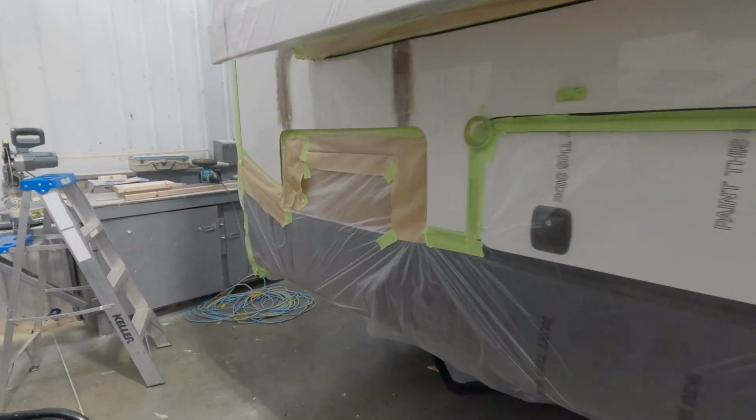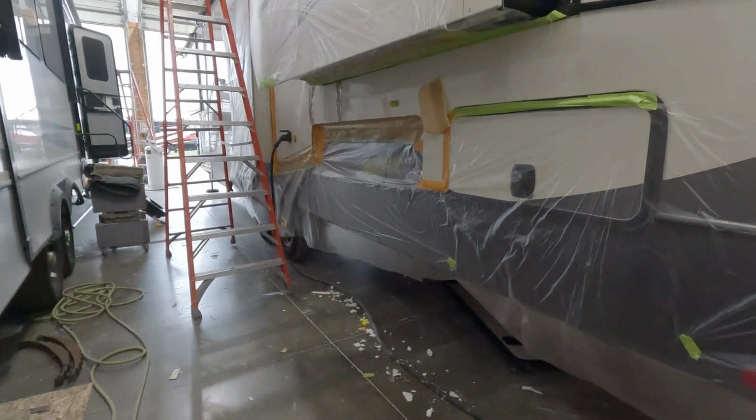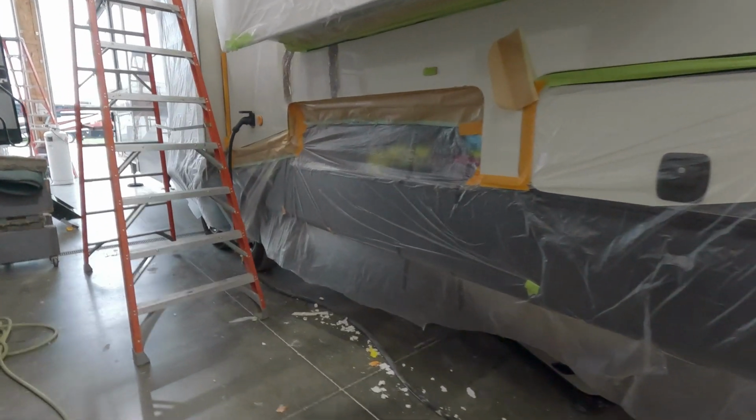They're going to sand down the fiberglass work that they did yesterday, and get it prepped and primed and hopefully painted. So maybe we'll get done sooner rather than later. Still waiting on Keystone to approve some warranty items.